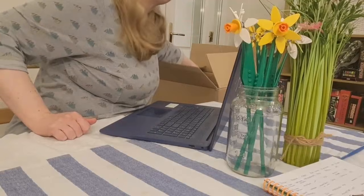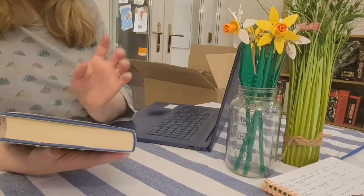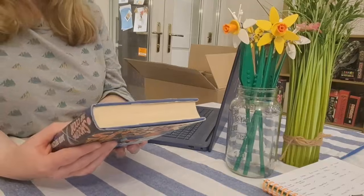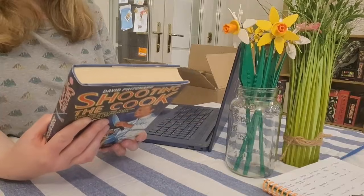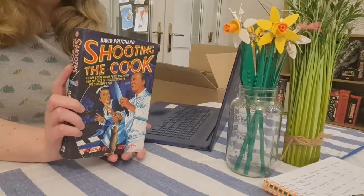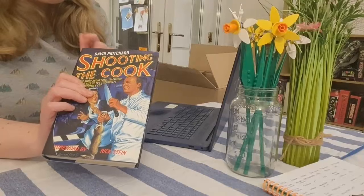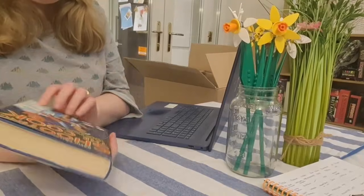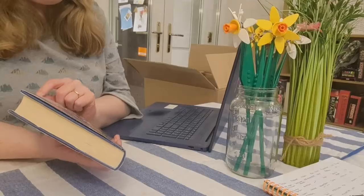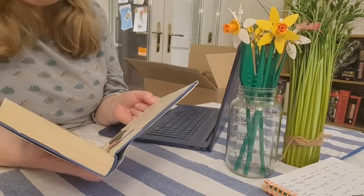Right, okay, next one. There's quite a lot of hardbacks in here. So what have we got? Oh, this is another one. I don't think I have read this, but it's one that I would like to read because this is Shooting the Cook by David Pritchard. That name is familiar to me. Is he the producer of Rick Stein's television series? Yeah, I love watching Rick Stein. Yeah, me too.